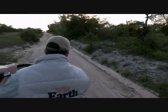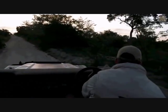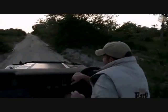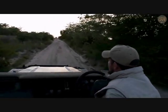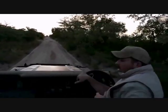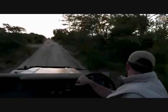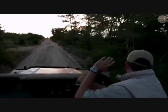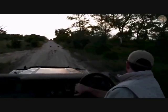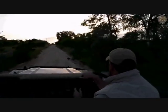Now, not all hope is lost just yet, because while these tracks do go into Little Gari heading in a southeasterly direction, we're not very far at all from Chitwa's cut line with Little Gari. So I'm going to try and just loop round in the hope that maybe he pops out onto the Chitwa side and we can find him there. There's also apparently tracks for wild dogs in this area as well, so who knows, maybe we'll get lucky with one of those predators in this area.